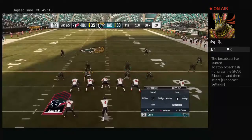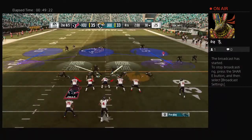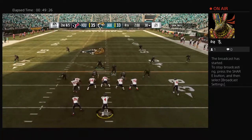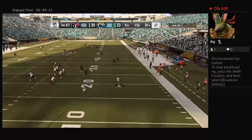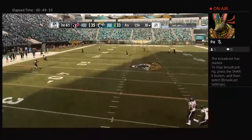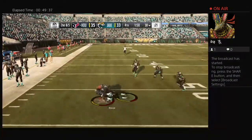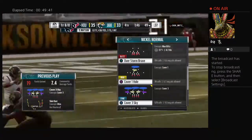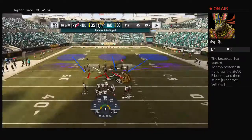Ball on the 30. They'll come up with a 2nd and 5. Back 22. On 2nd down, here's Watson. Flushed out right. Caught left side, Hopkins. And getting this just shy of midfield. They'll spot it at the 49. They call it a gain of 19, and it moves the chains.